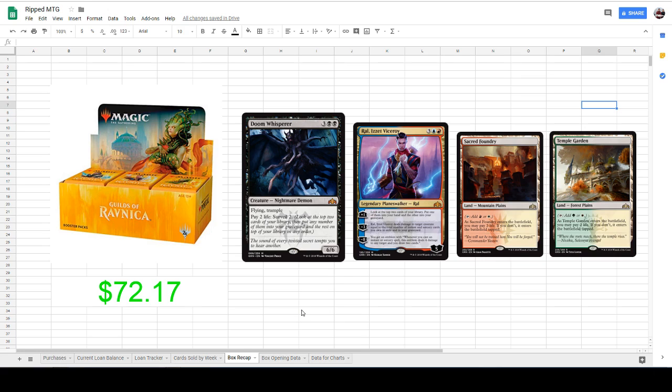Followed by Ral, Izzet Viceroy, a $10 card, a couple good checklands, and then just a smattering of other things that were worth that $4 to $6 range. So not too bad. I was hoping for a little bit better. I've seen quite a few videos online of people opening boxes and doing a lot better than me. So hopefully this is one of the weaker boxes in the case I got. But we'll see. We'll keep opening them and find out what we get. But not too bad to start out with. Still around that price I'm buying them for, so not a big deal.